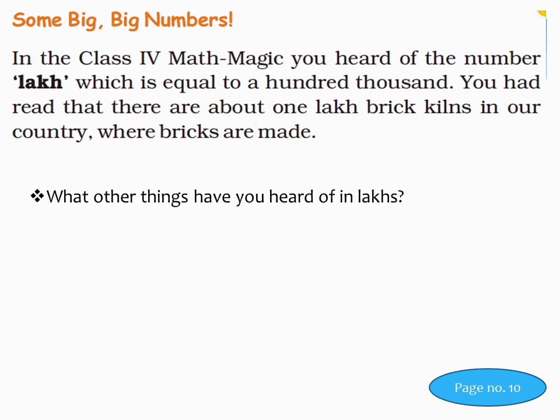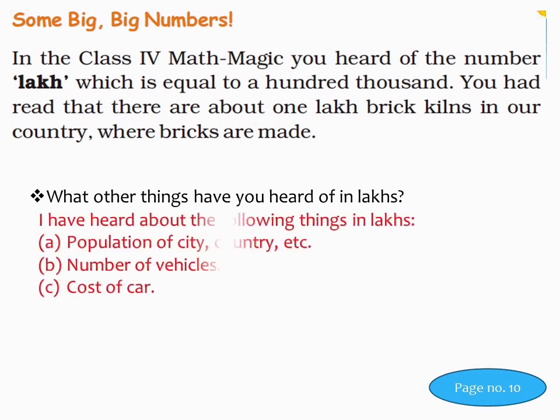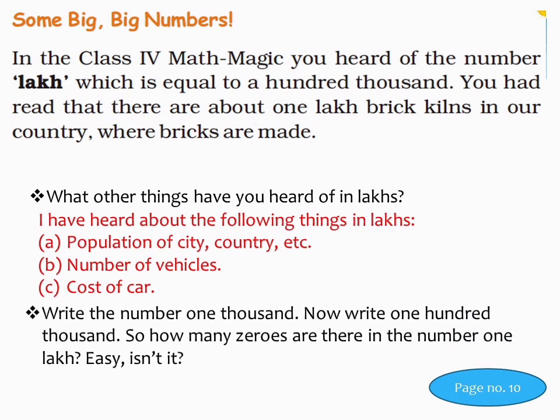So what other things have you heard in lakhs? You can write your own answer, but you should write something like this: I have heard about the following things in lakhs: population of a city, population of some country, number of vehicles, cost of cars, of course.